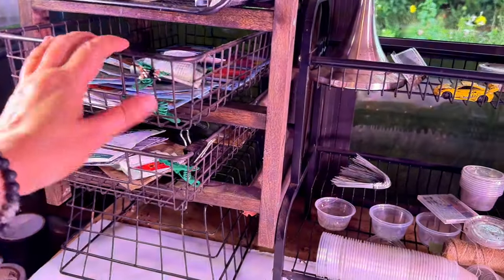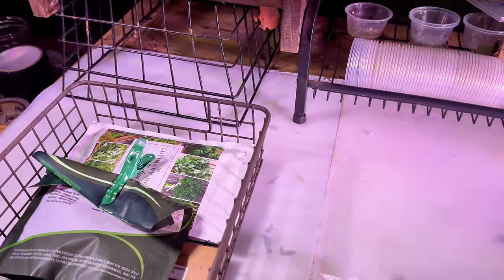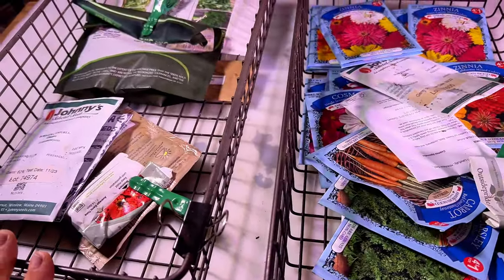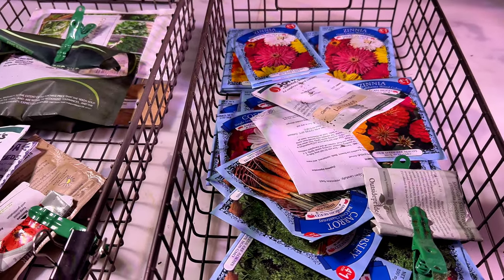So I made these little seed drawers a while ago, and they're nice, but it's very hard to see what's in them. So I'm going to use these drawers for something else, and I'm going to toss these seeds on the other side, which we're about to go visit.